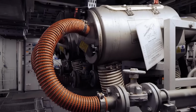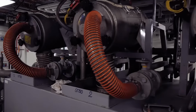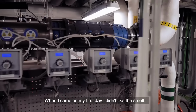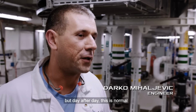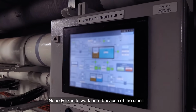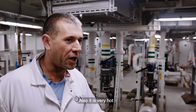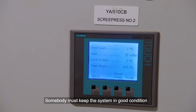Every day, this secret sewer has to treat 30 tons of human waste. On board, it's known as black water. When I come first day, when I feel this smell, I didn't like, but day after day, this is normal, eh? Nobody like the work here because you smell. Also, it's very hot, but what we can do? Somebody must keep the system in good condition.